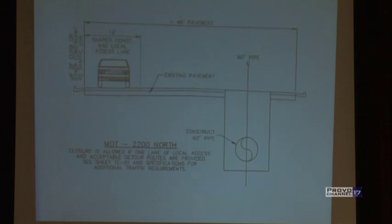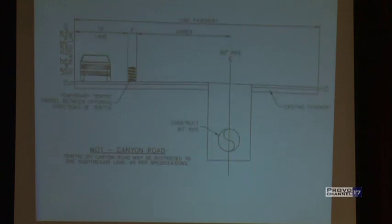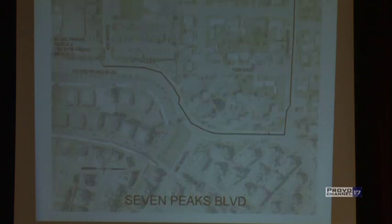As we move up to 2200 North, I'll come back and talk about this. It will be closed. It's similar to the others where there's one lane of traffic. Canyon Road is a little different in that we will keep a dedicated southbound lane; you see on the left there's a barrier. The southbound lane will always be there, and the construction work will be all east of that southbound lane. The northbound lane will be closed, but southbound will go on through, and it won't be shared with the construction inside the barrier. It's kind of different on Canyon Road.